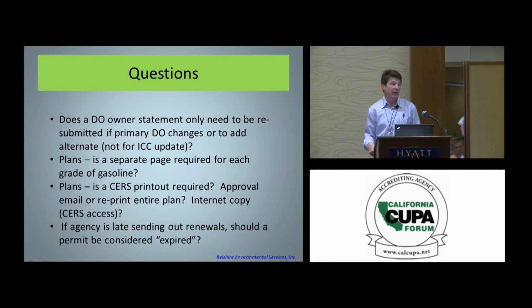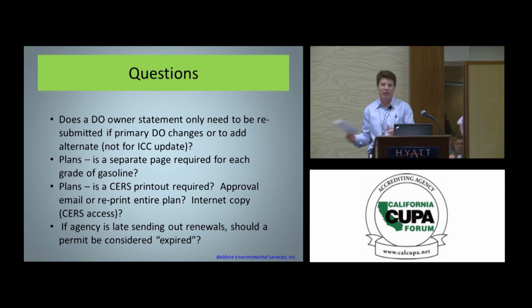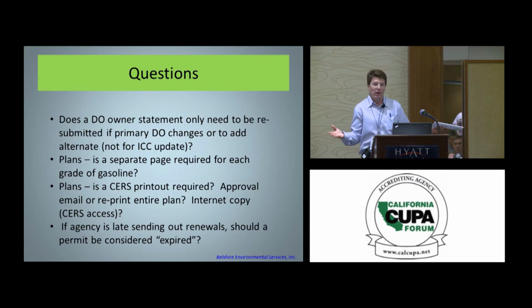I think that's something that sort of got lost in the whole SIRS thing, which is, hey, we want to go electronic, but this is a plan that needs to be used for an emergency. It's got all your emergency procedures.